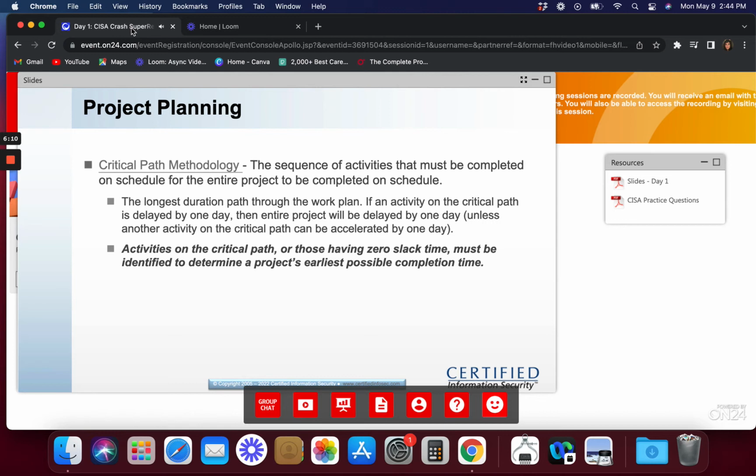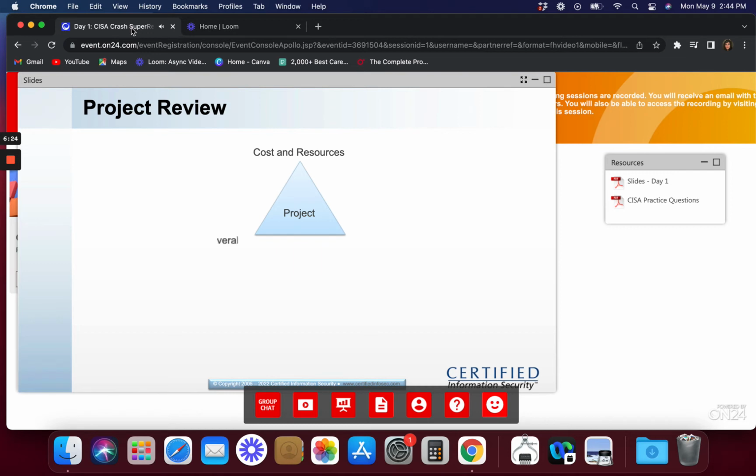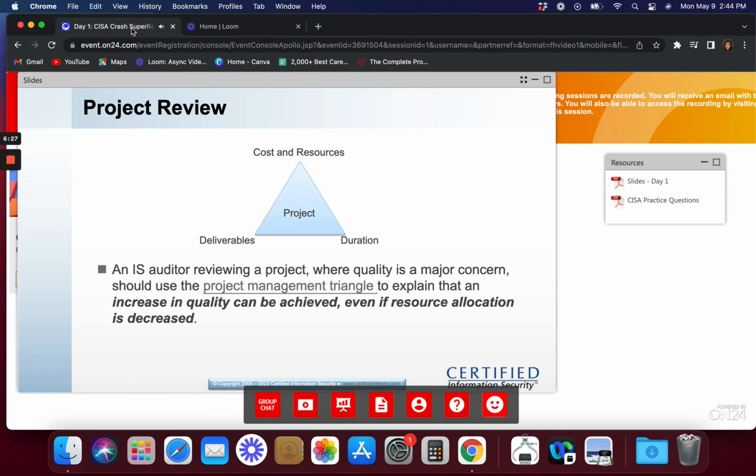We'll use earned value analysis to measure the project's progress in terms of time, budget, and deliverables. And ISACA wants you to know about your magic triangle of a project, understanding that as we change the dynamics of costs and resources versus deliverables versus duration, if I put less money in the project it may still complete, but it will take longer to do. So in other words, if I pinch on one corner, it comes out on another corner. If I end up putting more money at something, I can shorten the duration and increase the deliverables.